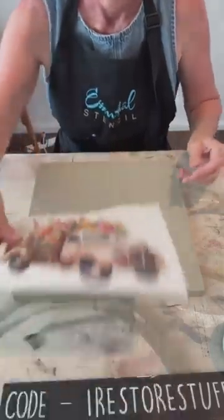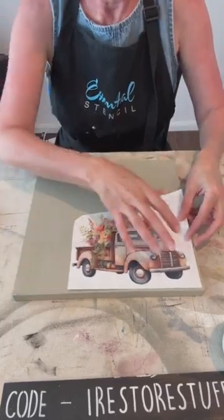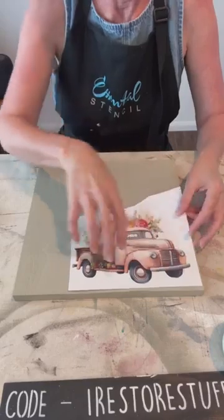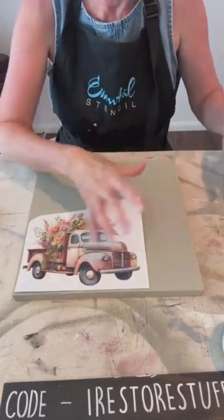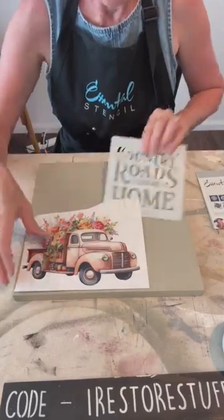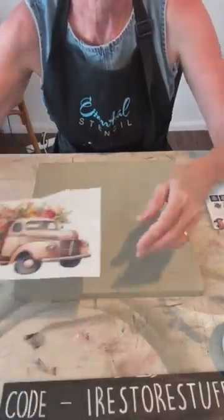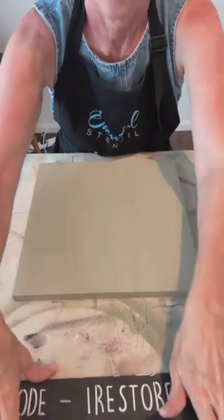So here's our truck, and we want it facing inwards. I wouldn't put it this way because I feel like for art you need to have it pointing to the rest of the picture. But before we do all that and we add our country home thing, let's add those fun texture things that we were doing before.